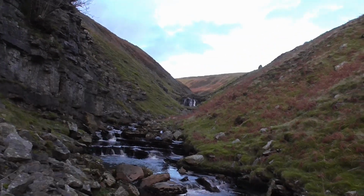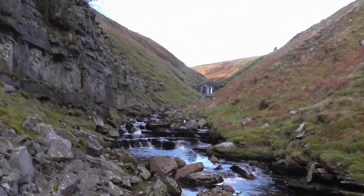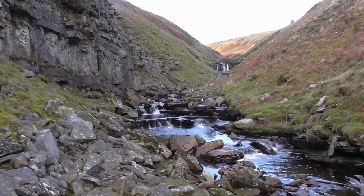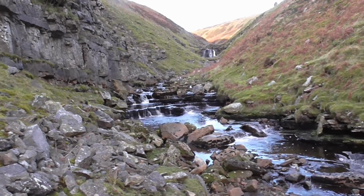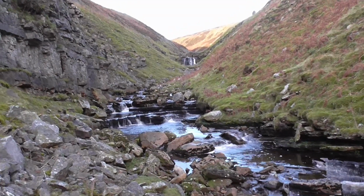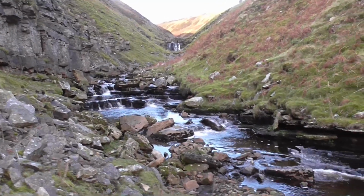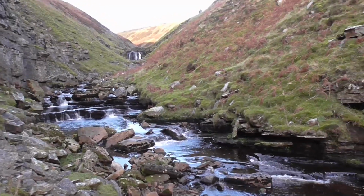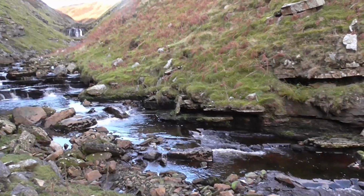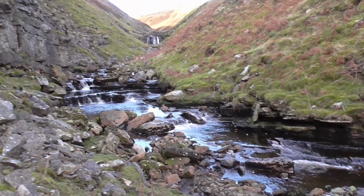There's a building up there. And what they've done, they used to build dams and channel the water and use it to wash the rubble away and stuff like that. And you were left with the lead ore. I don't know if I'm getting any further along, Mike.